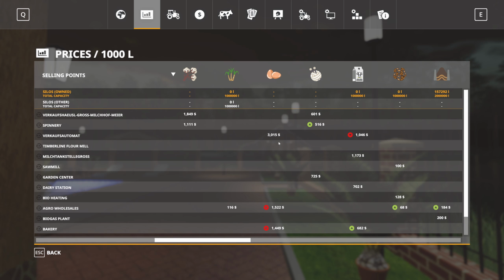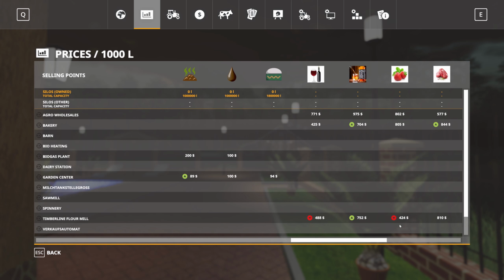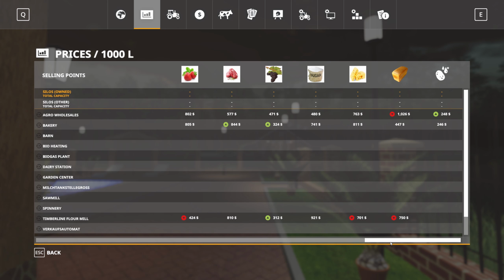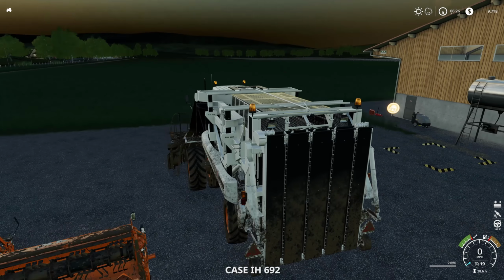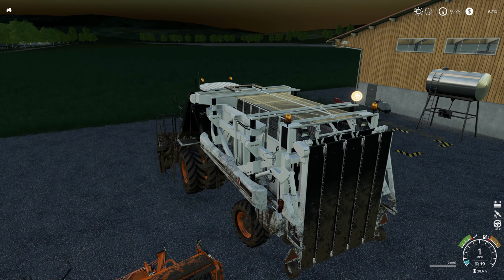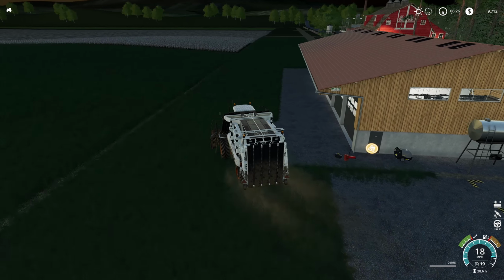Okay, I really don't know. I had no clue. The egg price is still pretty decent. The milk prices suck. What about the sugar pricing? 921 at Timberline flour mill. So yeah, I'll be selling sugar at some point today, probably when it rains. Let's do first things first. Wait, where is it? It's there somewhere with all that stuff. Let's go ahead and we'll get you started. I will leave it at times one speed. I usually don't, but I think today we will.